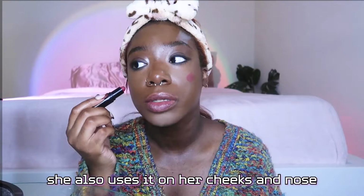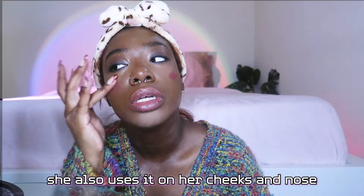She wears red lipstick and I do have one here. It's from Wet n Wild. Might start doing this and using this for this because it looks so cute and flushed. So I actually really like how that came out.